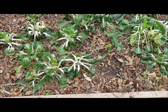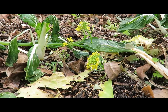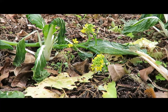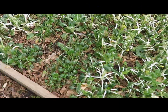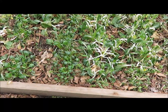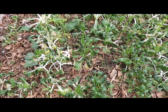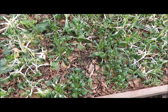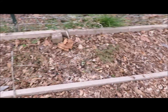This was all bok choy. The bee right there, trying to get the last of the flowers. Oh yeah, this is a bummer because I was gonna save the seed from all of this. I had little baby tatsoi, I had bok choy. And this is great greens for smoothies. I love these in smoothies because it's very mild.